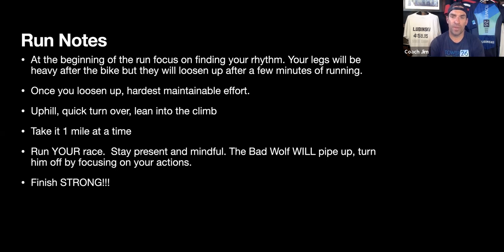Remember the bad wolf, that little voice that says you should slow down. This hurts too much. It will be piping up throughout the race, especially in an Olympic distance or sprint distance race where the effort is of maximum output. It will pipe up. Just turn it off by focusing on the present and taking it 1 mile at a time. Finish strong, guys. You don't want to take it out too strong and finish weak. Take it out, like I said, conservatively strong, and finish fast.